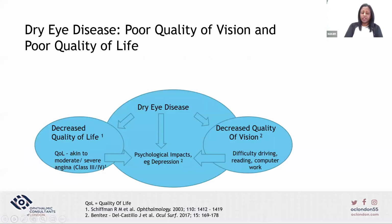One thing that I found is it's important to realise that the quality of life in dry eye disease patients is impaired. In fact, we have numerous studies that have shown that patients who have severe dry eye disease and also have a cardiac history, for example severe angina, compare the effect that dry eye disease has on their life to being on a level with their cardiac symptoms. I don't know about you, but when I first heard this, I had no idea that these patients found their dry eye disease symptoms so debilitating and that it affected their life to such a degree.